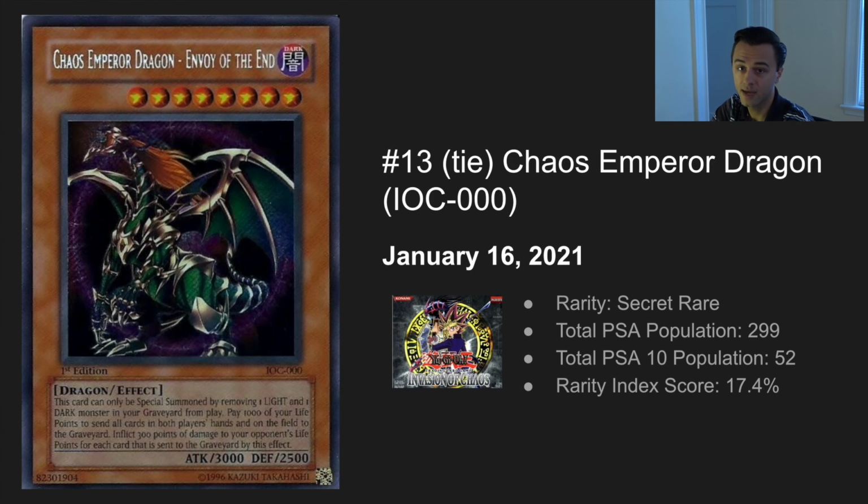Chaos Emperor Dragon, got to give that one a quick shout out here. It tied for 13th place: 52 10s out of 299 submissions. So kind of interesting, right? I think it was the only one from Invasion of Chaos. I don't remember seeing a ton of those others in the Dirty Dozen that we profiled. It is hard to get in PSA 10, and it is a secret rare for what it's worth.